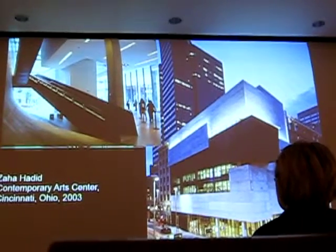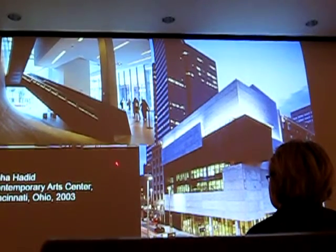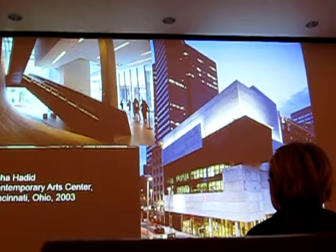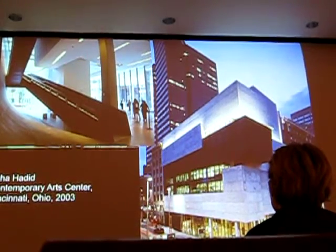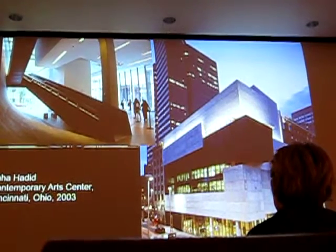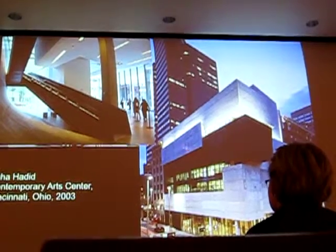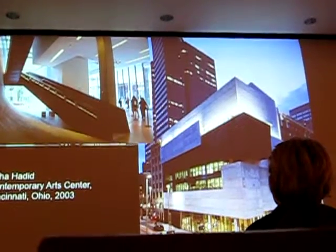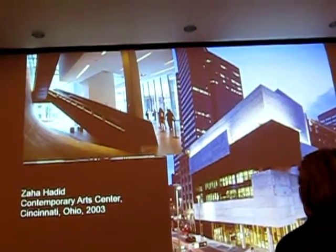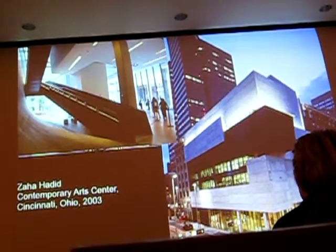Zaha Hadid's first building in America was the Contemporary Arts Center, a smallish museum in Cincinnati. Now, you've heard of Cincinnati, but it's not as though its museum was famous. So what they did, by hiring a major architect to do innovative work in what was still her deconstructivist phase, was get themselves a lot of attention.